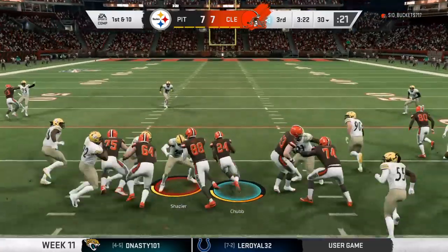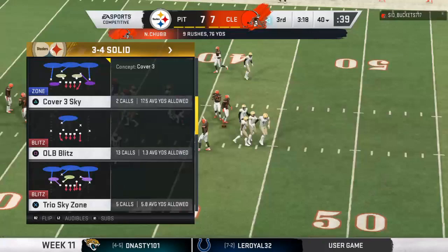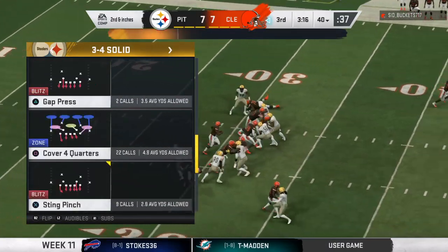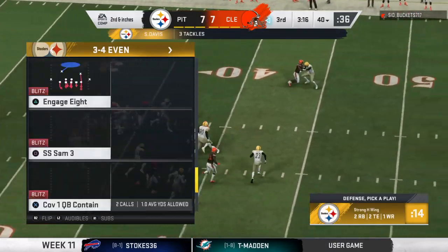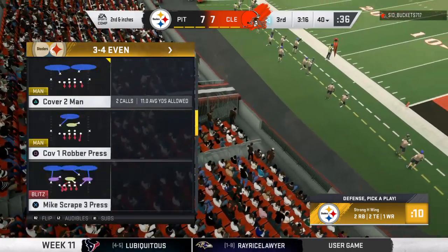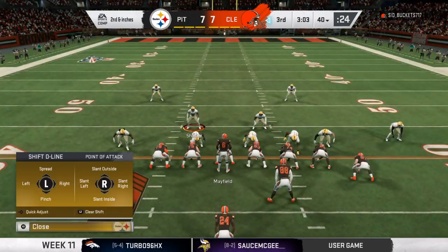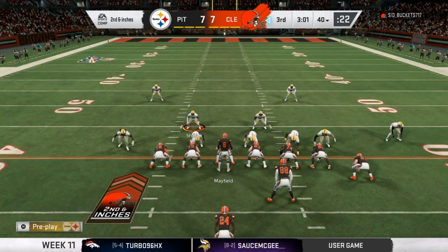A run for Nick Chubb. 10 yards on the pickup there, and it'll be 2nd down. Despite the blitz, they're still able to pick up a nice solid gain. The disadvantage of blitzing often alters the normal spacing and run fits and leaves creases like they were able to exploit right there.